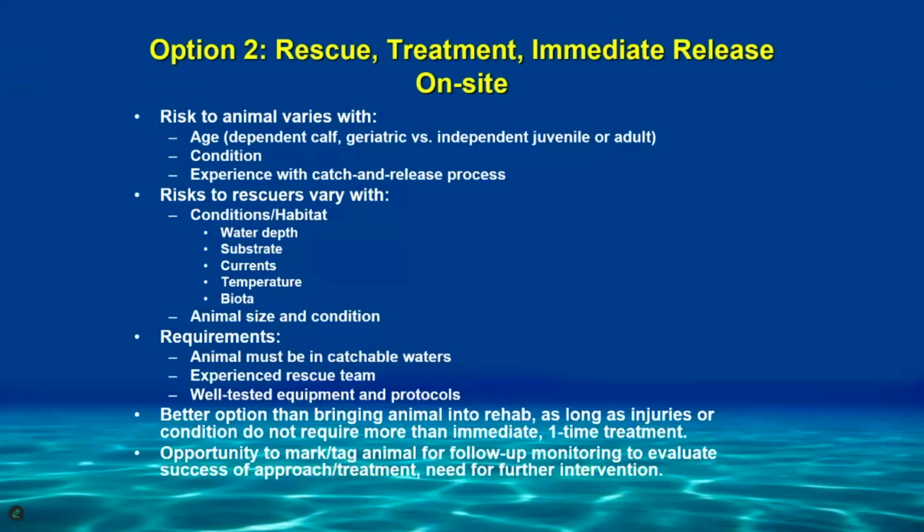A second option is rescue, treatment, and immediate release on site. The risk to the animal varies with a variety of conditions, including the age, whether it's a dependent calf, a geriatric, or an independent juvenile or an adult, the condition of the individual, its level of experience with catch and release process. In Sarasota, we're fortunate that many of the animals have been through the health assessment at least once. It varies in terms of risk to the rescuers, and these vary with conditions in the habitat.